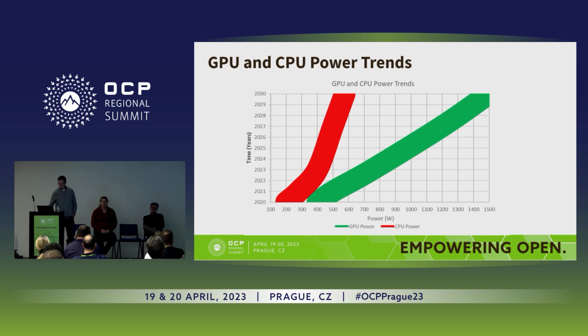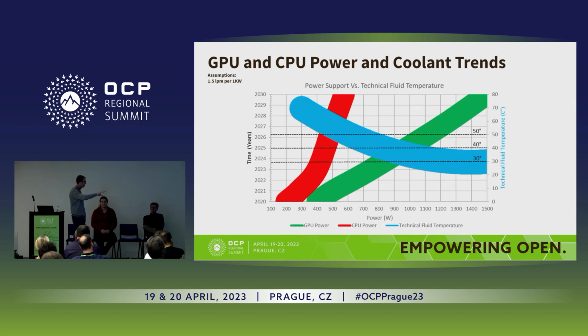So this one's a little bit more complex now. I showed the power trends as they go up, and what I'm looking at is what temperature I need to cool it. And as Kelsey showed, your thermal resistance is kind of flatlining. It's hard to get your thermal resistance down. So the component temperature is a function of your approach temperature and your thermal resistance times power.